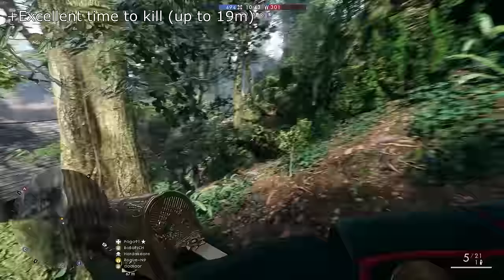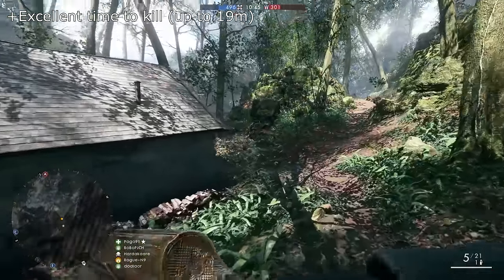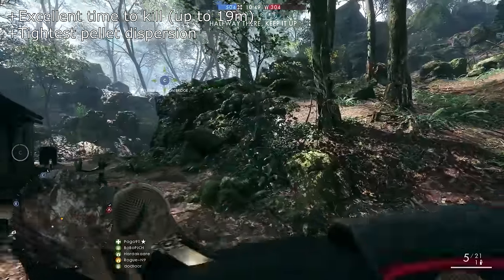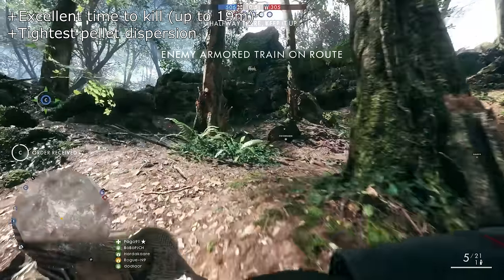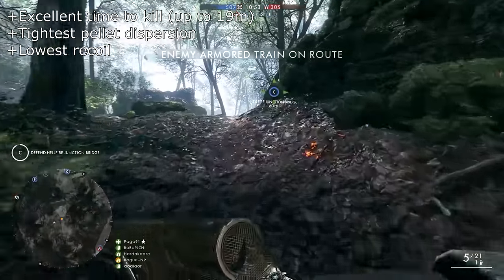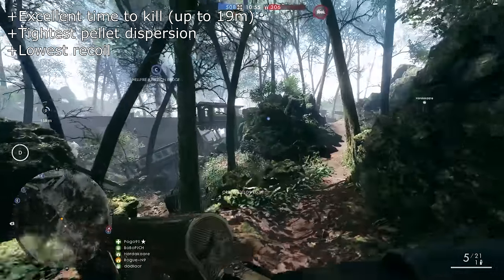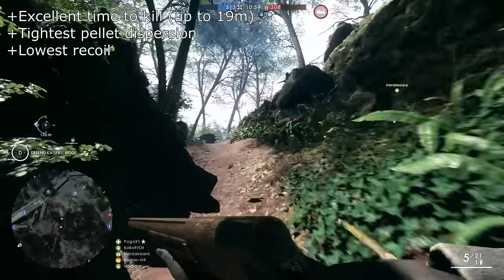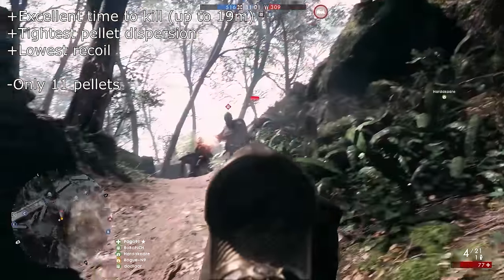It has a very high fire rate, which gives it an excellent time to kill up to 19 meters of about a quarter of a second. The pellet dispersion cone is the tightest out of all of the shotguns. And last but not least, in terms of recoil, it is also number one. These strengths are balanced out by its number one key weakness, and that is that it only fires 11 pellets.